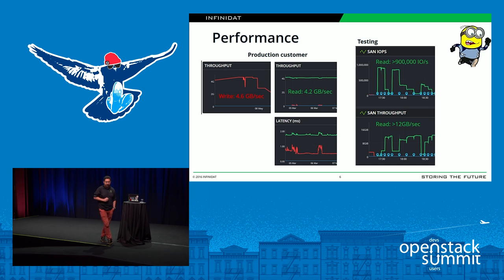Talking about performance, we get better results in the lab, but what we're showing here is what we get with the customers, whether it's in production or testing that the customer runs in his environment. All right, so you can see here some examples of the workloads in production where customers are getting over 4.5 gigabytes a second throughput with the writes, over 4 gigabytes a second reads, and all that is going into sub 1 millisecond latency in a hybrid system.